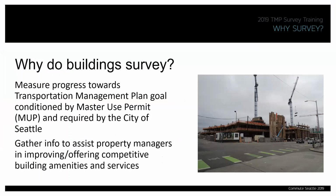First and foremost, why do buildings survey? At the time the building applied for a master use permit, a review of the project was performed to determine the impact it would have on the neighborhood's traffic and parking. If it was determined that the proposed development would significantly impact traffic and parking in the neighborhood, a transportation management plan was required as a condition of the permit to help mitigate the impact.